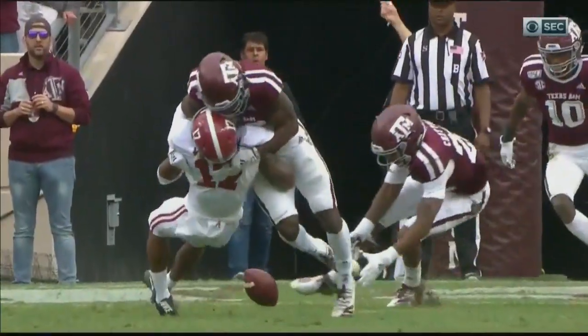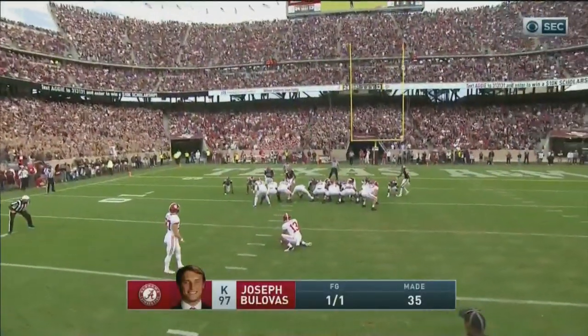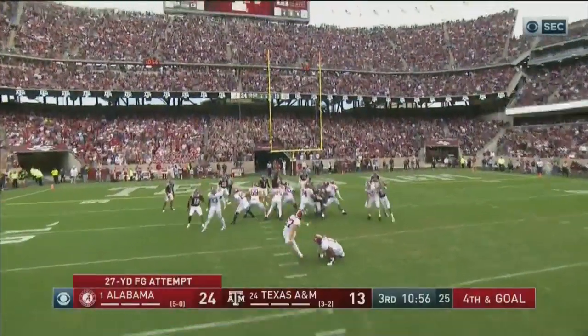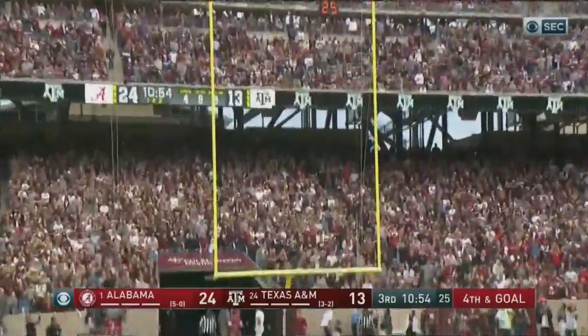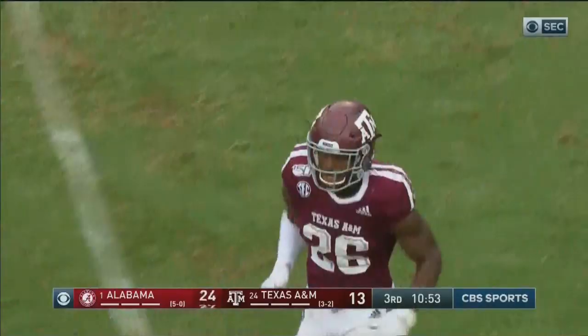A 27-yard field goal attempt. He's hit one today when he hit the right upright, and it went through. Tua Tagovailoa, keep in mind, is the holder. Kick is up, and it's perfect. So the Tide opens up the third quarter with a 3.